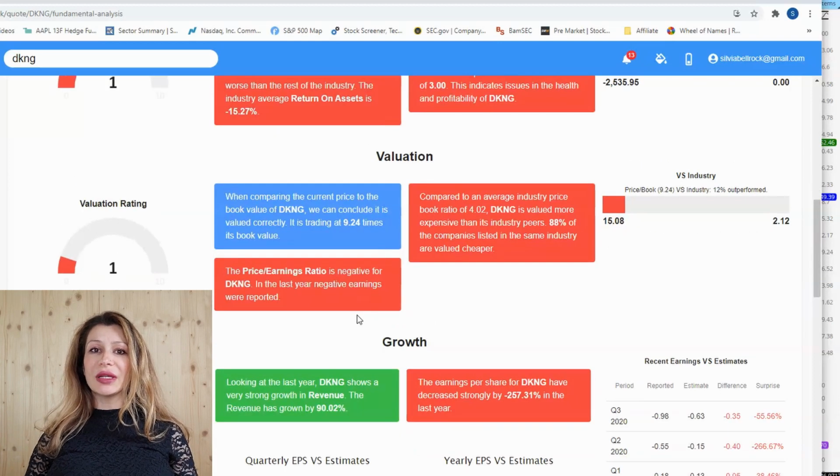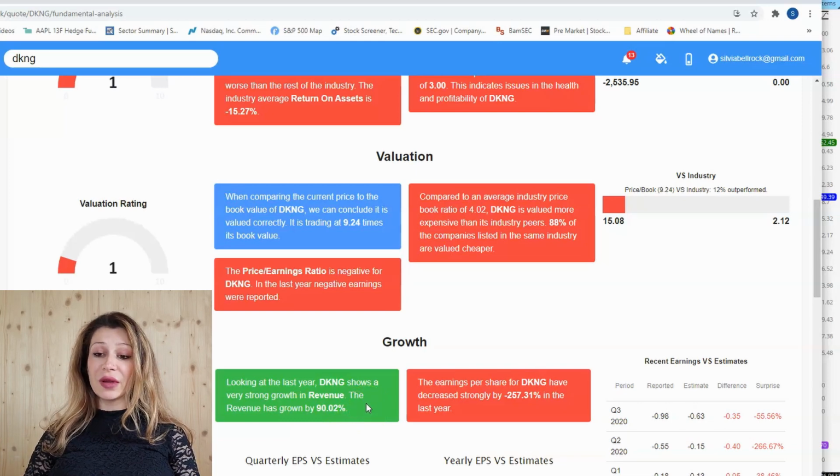We see also here the valuation of the company and the growth of the company. Both of those do not look very good. So regarding growth, we're looking at the last year. DKNG shows a very strong growth in revenue, and the revenue has grown by 90%, which is of course very nice, but the earnings per share for DKNG have decreased strongly by minus 257.31%.